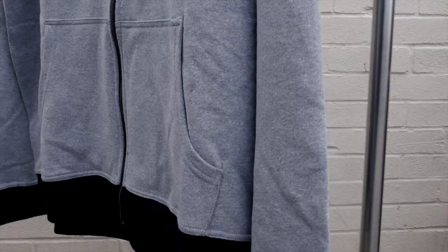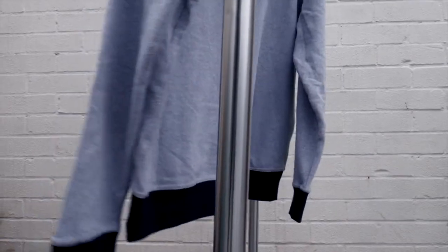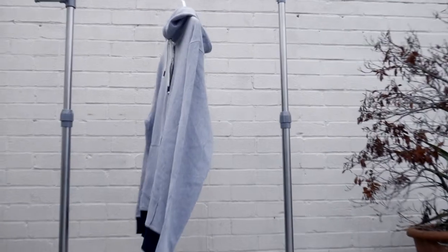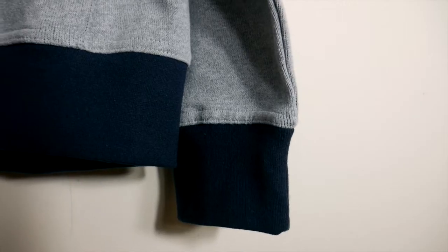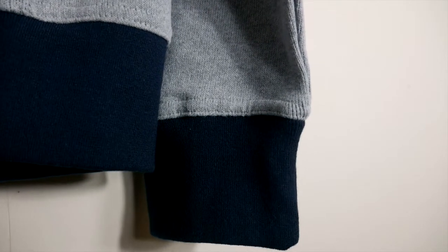Being a full zip hoodie, this item is a little bit more generous to wear than some of the other Ecologie items, and it also features good sleeve length and good body length. Aside from some of the bits of the contrast colour that we talked about, this item is just a really good premium hoodie, and there's a lot of thought gone into the design of this item.